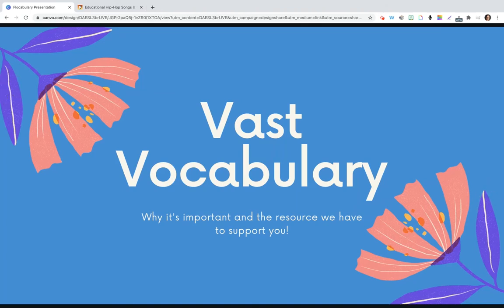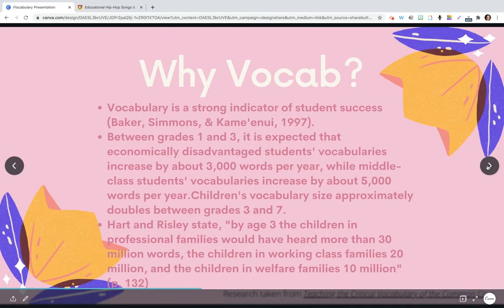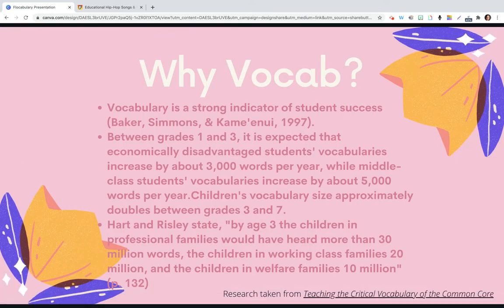Today we're going to talk about how having a vast vocabulary can be very beneficial for our students, why it's so important, and then I want to share with you a resource that's available to help support your students. So let's begin with why focus on vocab.